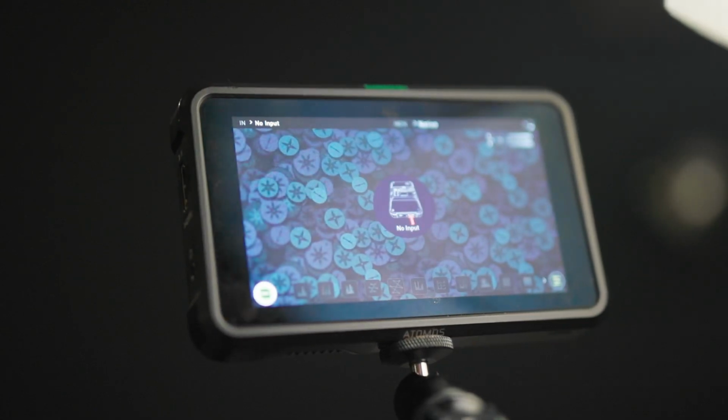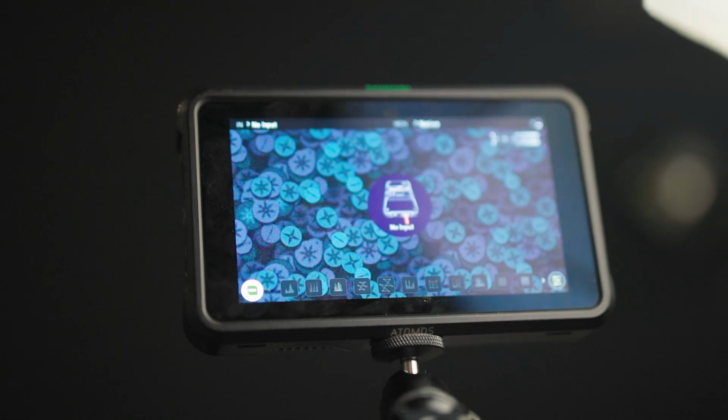For us, for the external monitor, we went with the Atomos Shinobi, and it's been good. It's been an excellent monitor to work with this camera. Obviously, I can power the camera and the Shinobi off V-Lock power, and it's done its job. It's nice and bright, you can see outside, it's nice and sharp, and it fixes that problem.